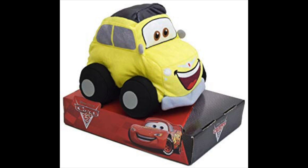Look at those wheels on this thing. I don't know, this... Oh, no way! This is a bootleg! How did I not realize this? This is not a real Cars product.